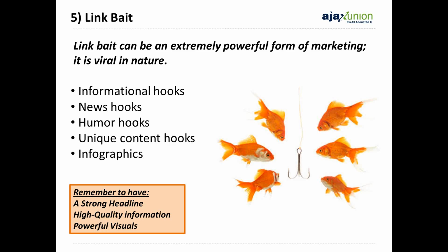Link bait, the 5th and final strategy for the webinar today, is link bait. Link bait is an extremely powerful form of marketing, and people want to link to you because you do certain things on your blog. So if you have an informational hook or a news hook or something funny or unique content or an infographic that you create, a very strong headline will make people want to click and make people want to link back to your blog. So make sure that you think about, why would somebody want to link back to me?